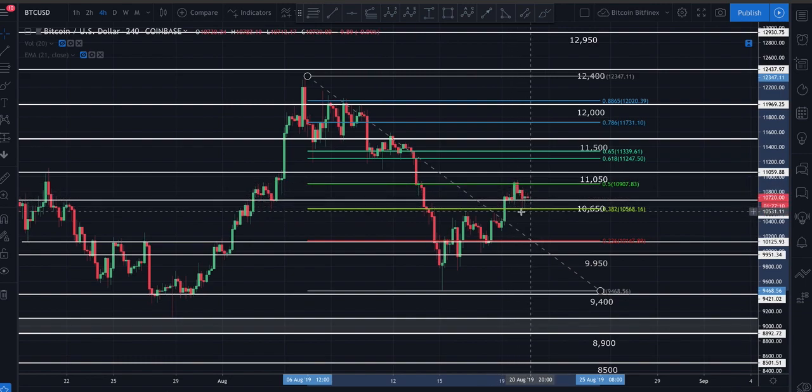Where did it find support? Right there at the 382. So we're basically bouncing between the 382 and the 50. Why am I pointing that out? I'm pointing that out because if we do end up breaking above this prior high with volume, in other words, if we can get up above 25 billion, anything above that on daily volume, or if we just see a nice little volume surge here with price breaking up, excuse me, guys, throat is parched. So if we can break up with volume, I do think there's a good chance that we take out 11,500.